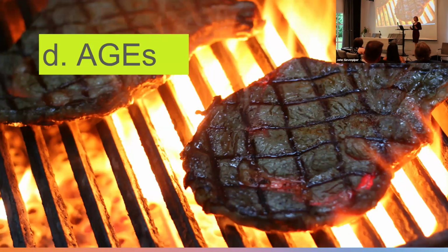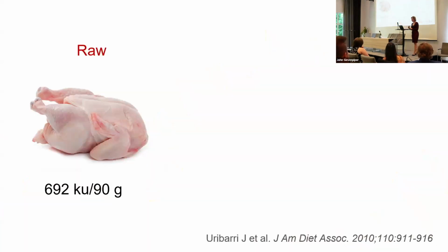The number 4 mechanism why ultra-processed foods increase body weight and are associated with type 2 diabetes are the advanced glycation end products. You've probably heard that you need to be careful about how you prepare your food, right? The dry heat, if you're grilling your meat, then much more of the advanced glycation products are being formed compared with stewing or broiling. Let me show you a few numbers.